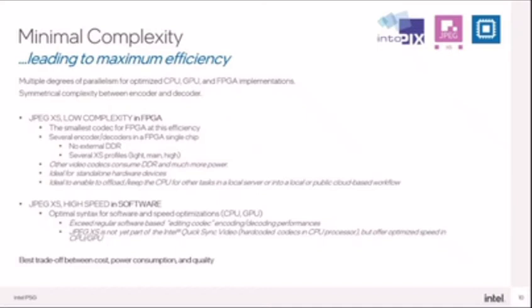And if you look at other traditional compression in the world, they all need a hardware accelerator, whatever the application. H.264 in software is just a nightmare. JPEG 2000 is very complex in software, for example. And JPEG XS solves that with a good equilibrium: efficient in FPGA, and efficient also in a CPU or GPU.